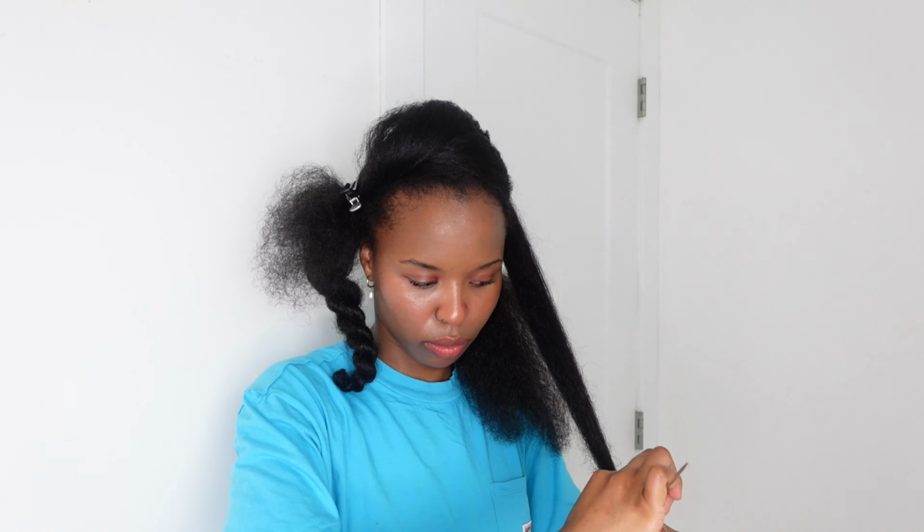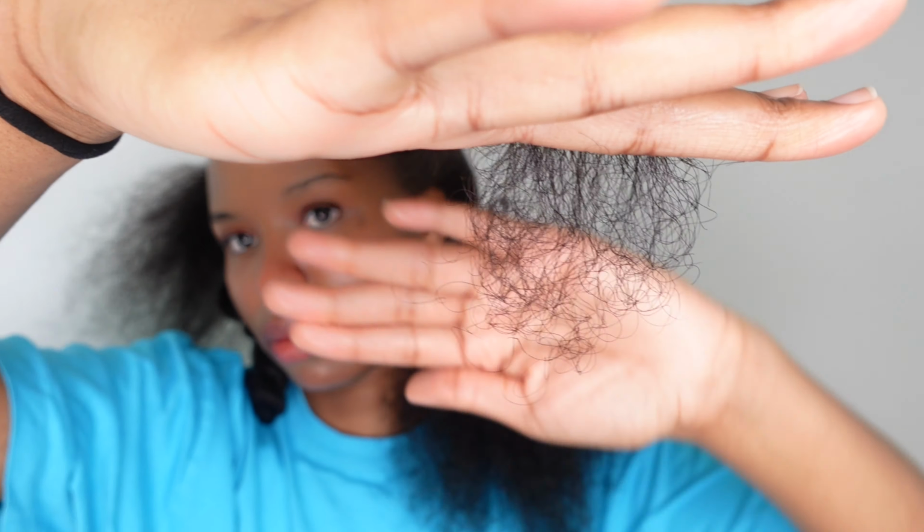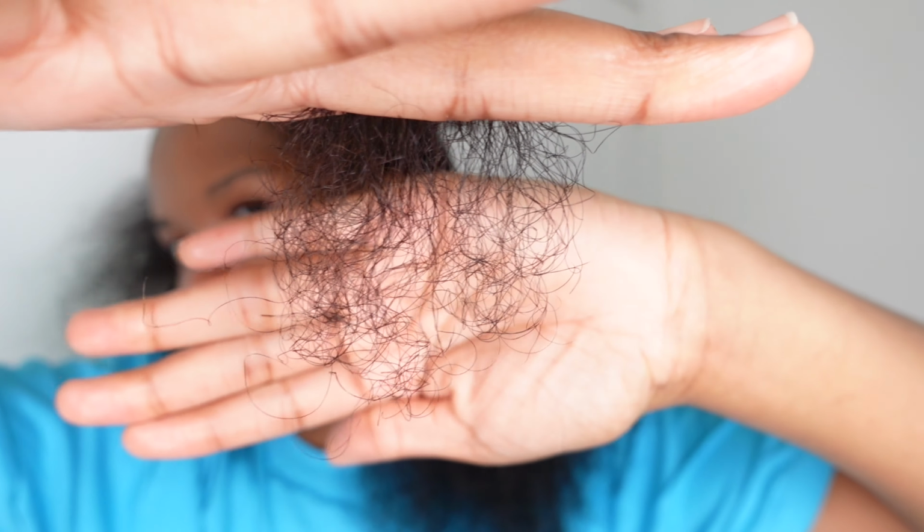So you need to make sure that you're cutting off those dead ends. They're not good for your hair, and they can actually result in your hair being unhealthy and becoming thinner. This is an example of dead ends that need to be cut off.